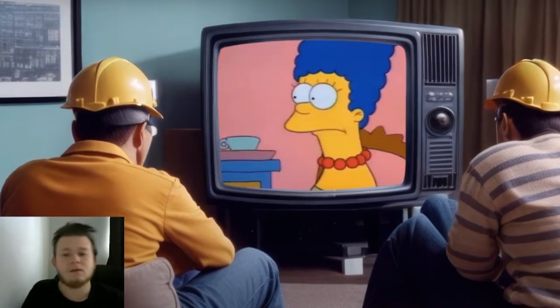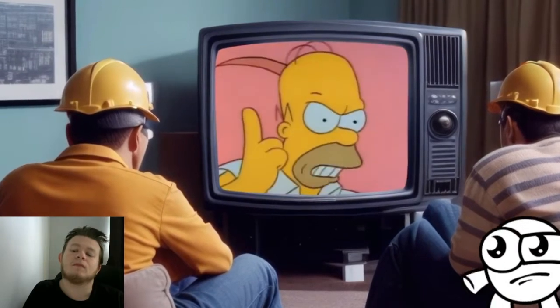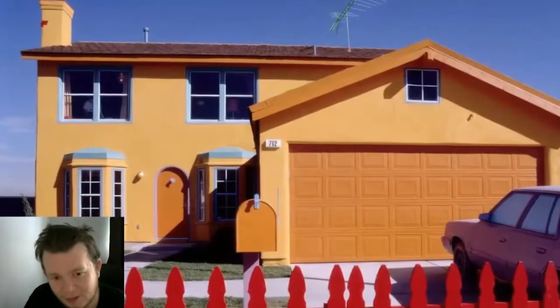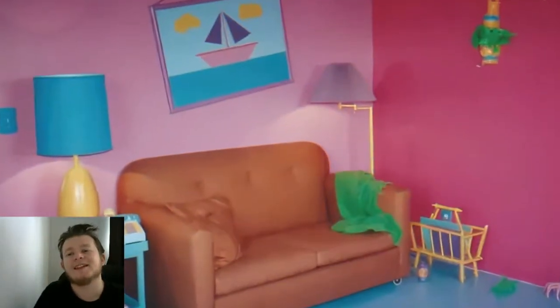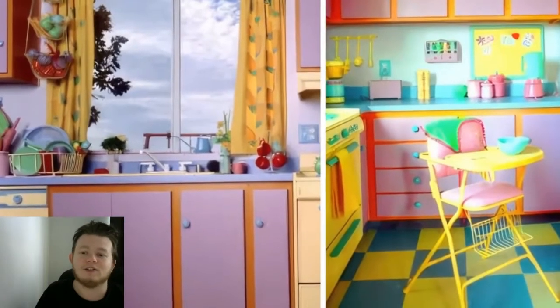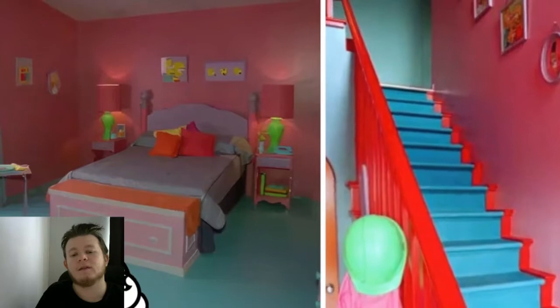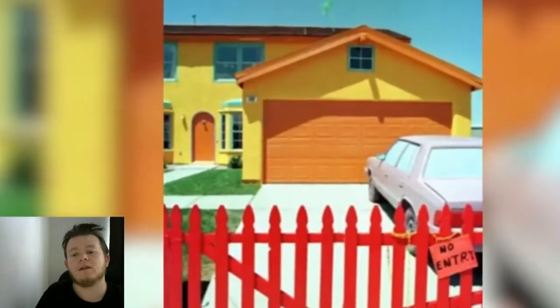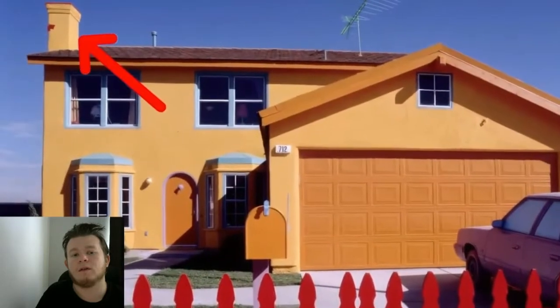To think I've been watching The Simpsons for free all these years. What a schmuck. Anyway, all this binge watching paid off, and when the house was finally built, the attention to detail was insane. Featuring hand-painted curtains, brightly colored furniture, and over 1,500 unique props scattered throughout the property. In fact, the only real difference between the recreation and the original is the fact that the chimney is fake.